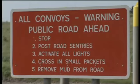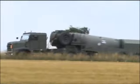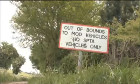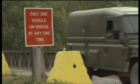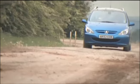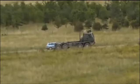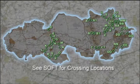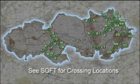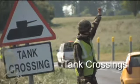Once you have deployed on exercise, you should keep off the public roads wherever possible, especially when using tracked vehicles. Where wheeled vehicles have to travel on local roads, then obey the local road restrictions marked on the maps and signed on the ground. Be polite and give way to civilian traffic. These are the only crossing points to be used by any military vehicle to cross public roads. It's essential that units use these crossings correctly to prevent the risk of serious accidents, which have occurred in the past.